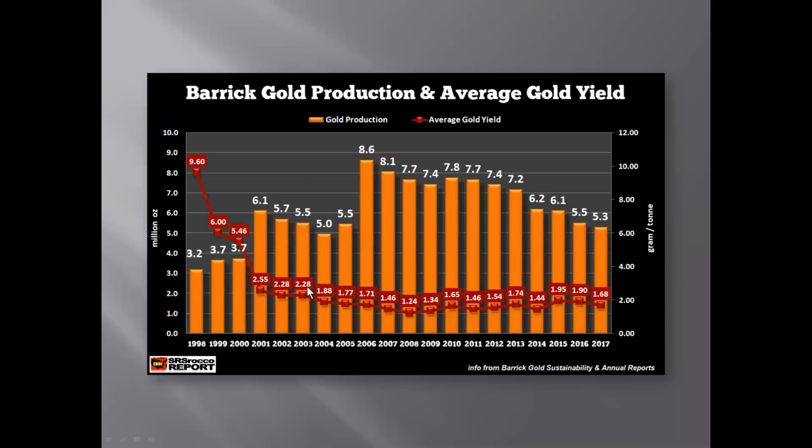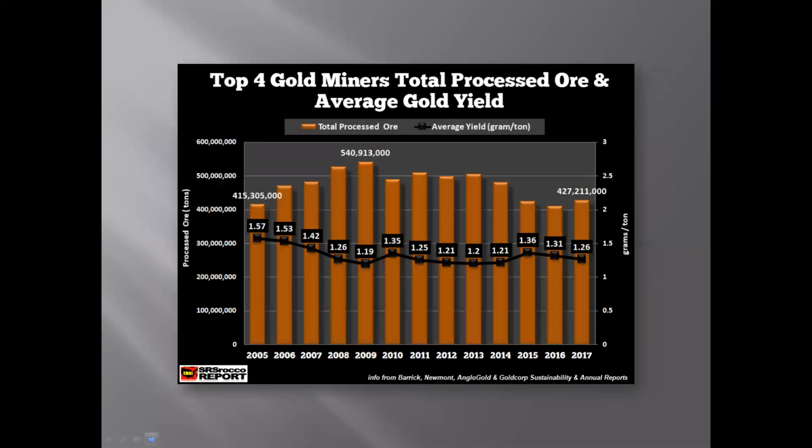Now, that does impact the price of production, and we'll get into that in a minute. But now, I can only get data for these top four gold mining companies from about 2005. If we look at Barrick, Newmont, Goldcorp, and AngloGold, they processed 415 million tons of ore in 2005 at an average yield of 1.57.